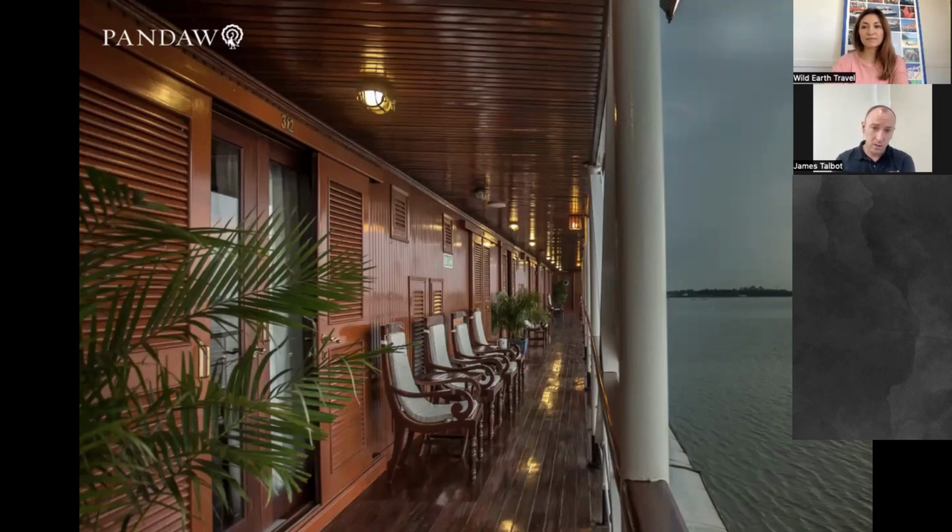So this is a typical look along the side of one of our ships. We don't have private balconies for anybody. All of our walkways are outside facing. So again, you'll never really feel like you're in a hotel. You will be certain that you are on a river expedition ship. And that's what we try to maintain and have maintained since the start of our operations.